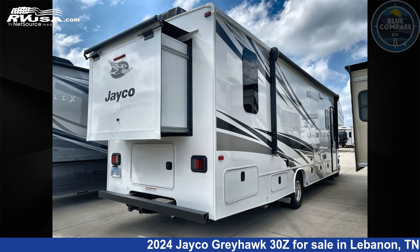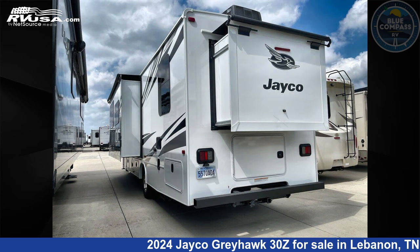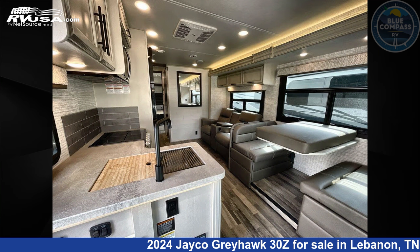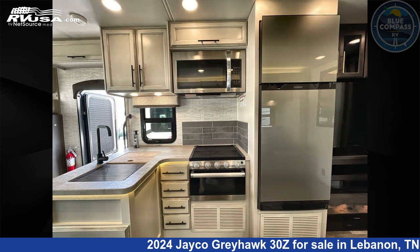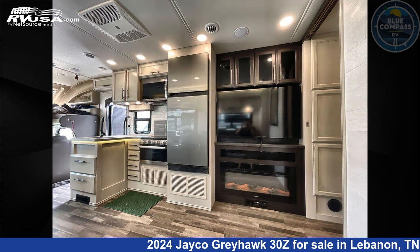This used Jayco is 32 feet 0 inches in length and features sleeps 6, slideout, and 43 gallons fresh water capacity. The floor plan layout of this Class C features bunk over cab, rear bedroom. This 2024 Jayco Greyhawk 30Z is built on a Ford E450 chassis.